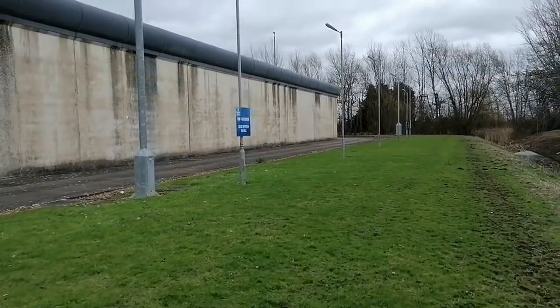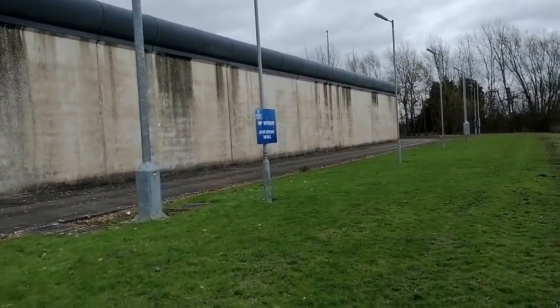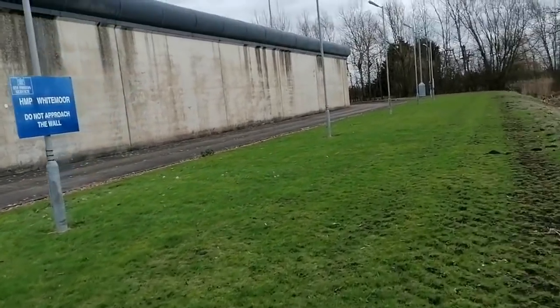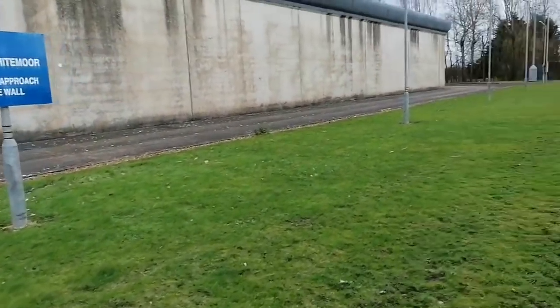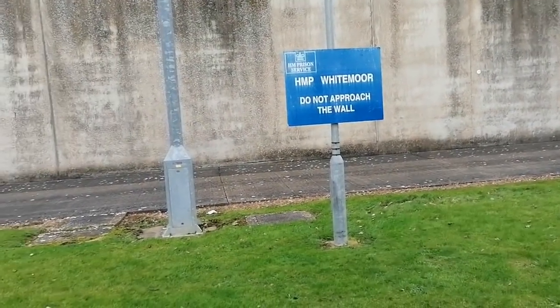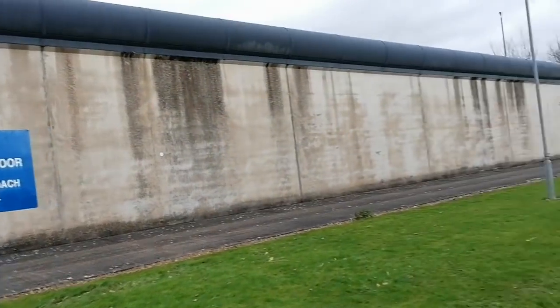Yeah, so also you can see the signs around that says do not approach the wall. But obviously, if you're in a position where you can view that sign, then you're in a position where you're not approaching the wall.